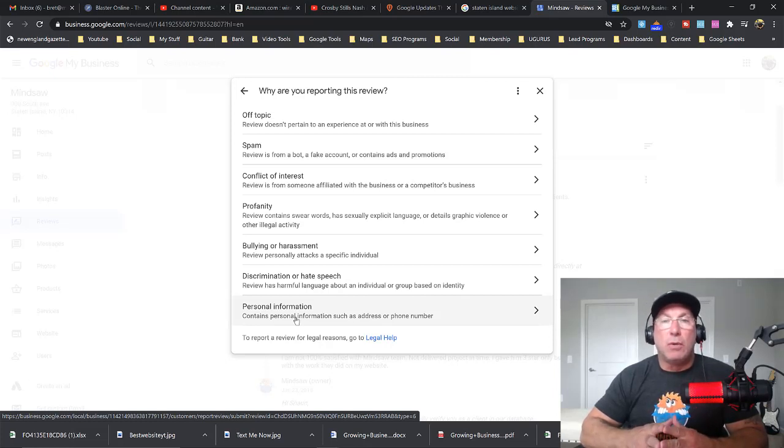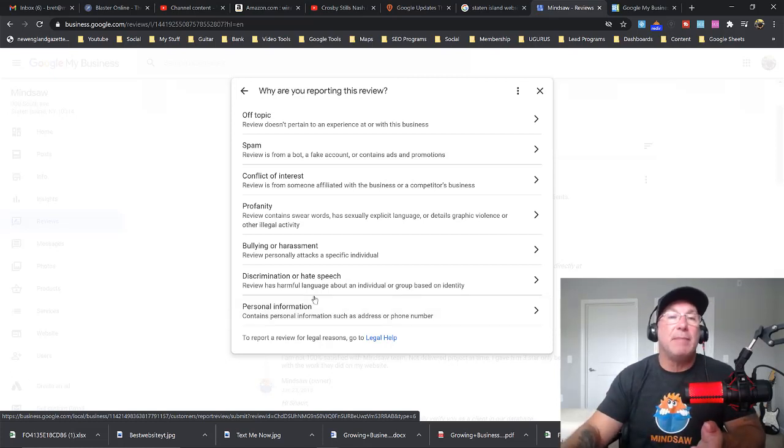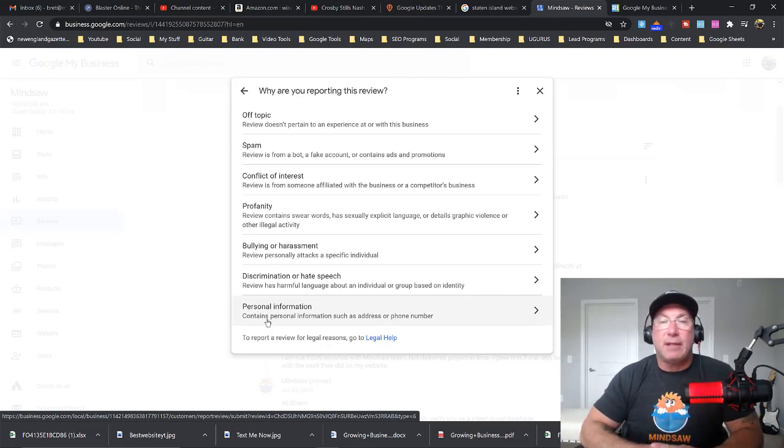So I guess what Google is doing now is giving a way to move towards that. At least now you can fight fake ratings. Look, if you really have a customer that was dissatisfied and they were crazy, but they were a real customer, personally, I would leave it. It's not spam. It's not off topic. It's not a conflict of interest. They didn't use profanity. They didn't try to bully me. They didn't say anything hateful. They're just dissatisfied with my service. What could you do? So, you write something nice in the response.